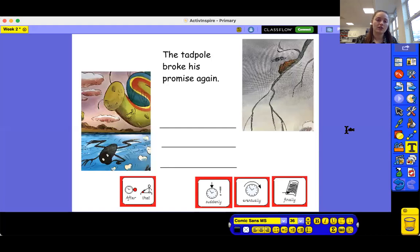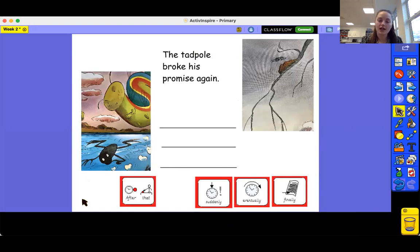So you might have said something like, the tadpole broke his promise again, the tadpole changed again, the caterpillar was really upset because the tadpole broke his promise again, the caterpillar couldn't forgive the tadpole. Well done if you got something like that. Now we need to decide which time adverbial we could use. Would we say after that, the tadpole broke his promise again? Would we say suddenly, the tadpole broke his promise again? Would we say eventually, the tadpole broke his promise again? Would we say finally, the tadpole broke his promise again? What do you think?